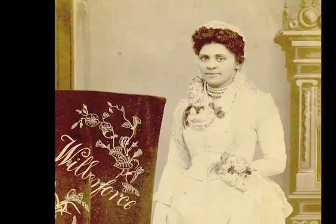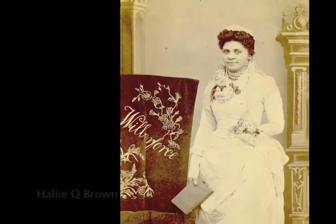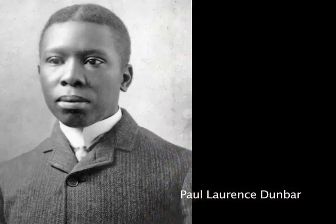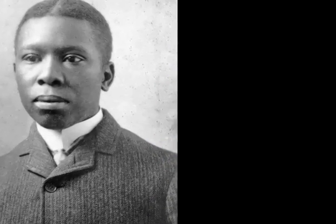Pittsburgh native Hallie Q. Brown, a founder of the National Association of Colored Women's Clubs and a noted elocutionist, was associated with the university as both a student and professor for many years. The Dayton poet Paul Laurence Dunbar often did readings on campus and in private homes in the community.